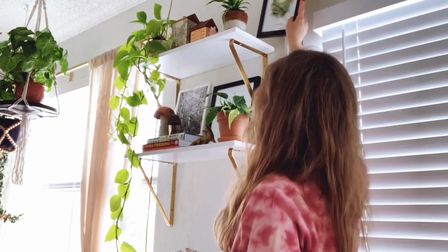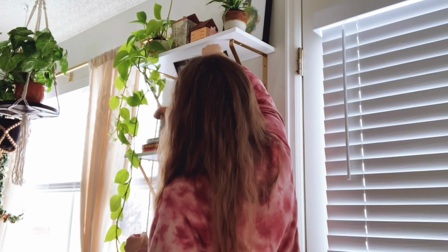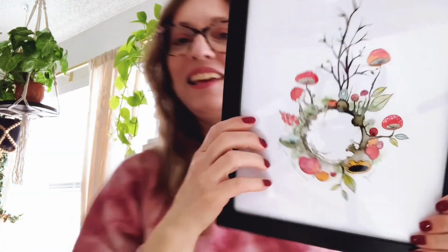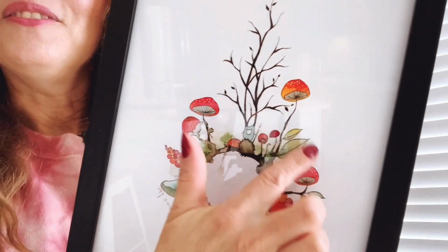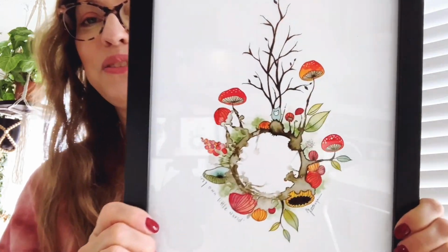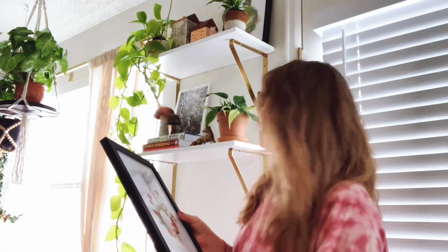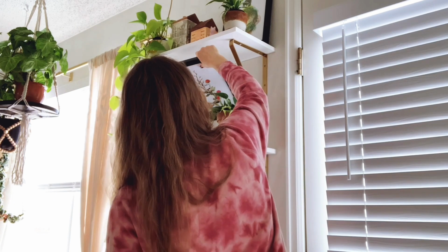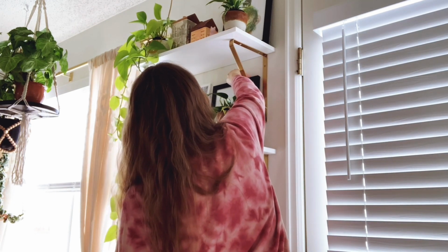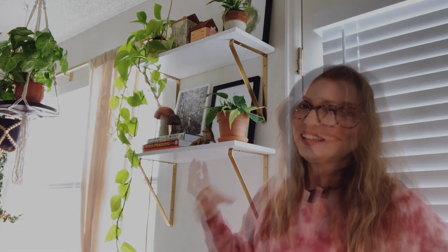So I got on her Etsy page and I was looking and I found one that I loved because it has more plants and mushrooms, which I love collecting mushroom things. So I picked this one up. And the frames, I picked up at Michael's. But I just love decorating these shelves with plants and other cute little decorative things. And these two shelves have just brought me so much joy this month. So that is why they are on my January favorites list.